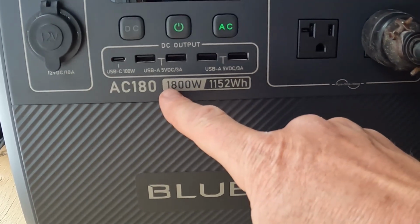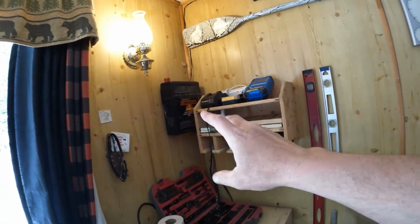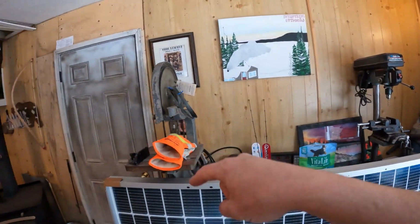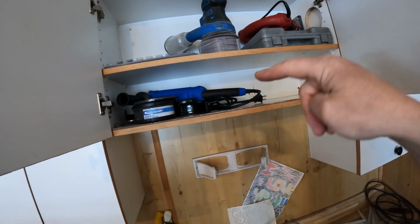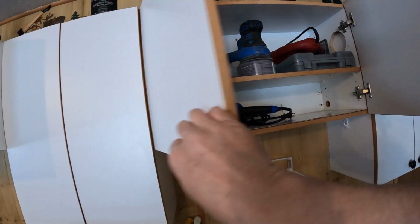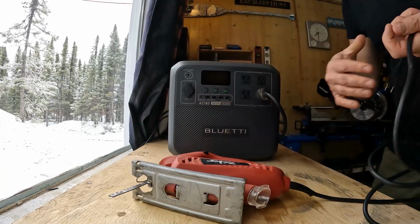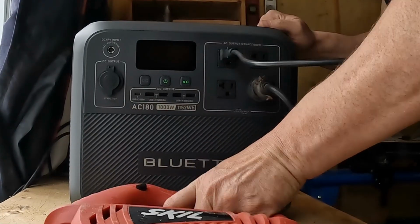So this thing delivers 1,800 watts. That means it'll run my lights, all my battery chargers, it'll run this tool or that tool, my chop saw, jigsaws, reciprocating saws, angle grinders, no problem. It's got 4 outlets. Of course, I'm using one now to power the cabin, but you can plug in 3 more things just on my unit here alone.